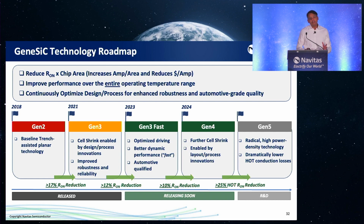Finally, we are already doing extensive R&D on what we call our Gen 5 MOSFET. This will be a radical, high power density technology. And this will have the capability to dramatically lower the conduction losses, especially at elevated temperatures at 150 to 200 degrees Celsius. And in fact, we are targeting greater than a 25% reduction in on resistance at high temperatures with Gen 5.